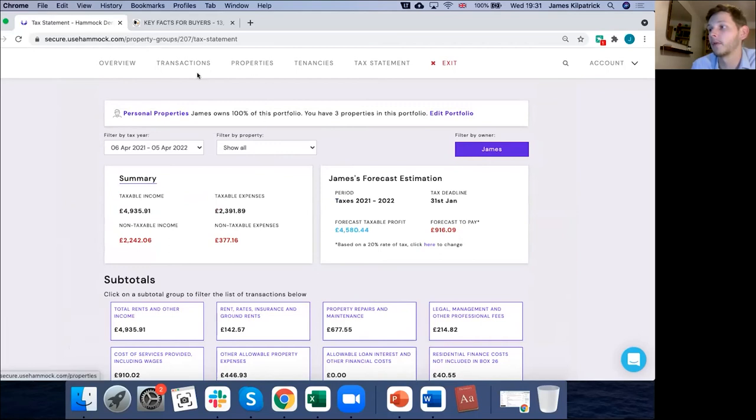Brilliant. I've got another one from AP, whose question you complimented last time. So I've got high expectations for this one. They've asked, what sort of security is applied to the software as it will be linking to bank accounts?